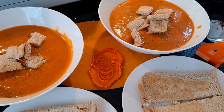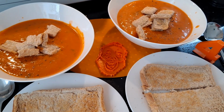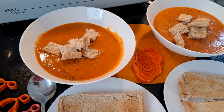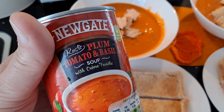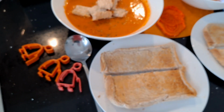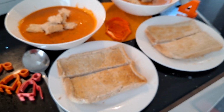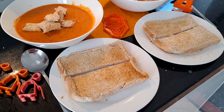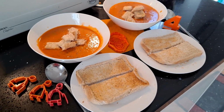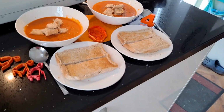Hi guys, midday snack. Soup. Plum, tomato and basil soup. That makes a change. That also makes it go out of focus. There we are, that's better. Yeah, so that's today's midday snack.